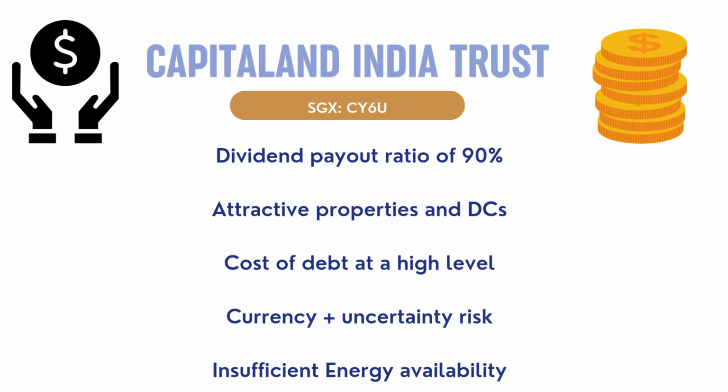So what can we conclude for this quarter's results? For CIT, giving out a 90% dividend payout ratio is enabling CIT to grow throughout the years. The attractive properties and data centers will be able to give CIT positive rental reversion and increase their income. Next, since the cost of debt is already at such a high level, refinancing will most probably not affect their finance costs as much. Risk-wise, overseas REITs will always have currency risk and uncertainty risk.